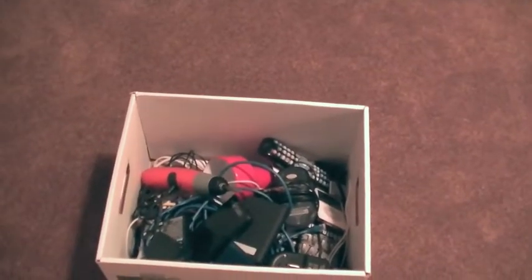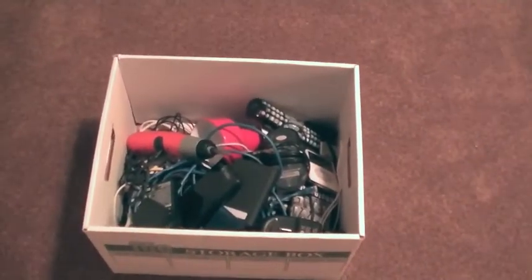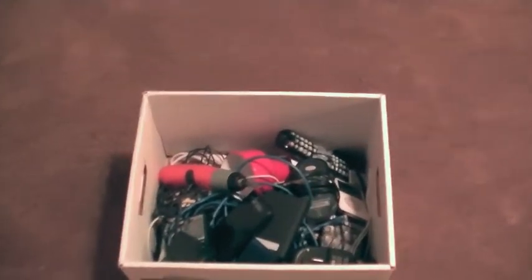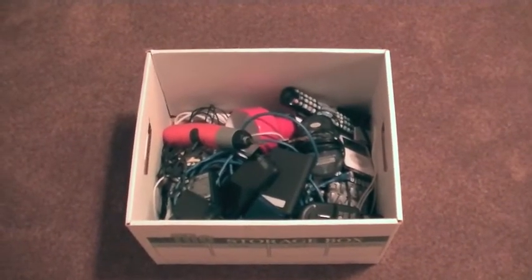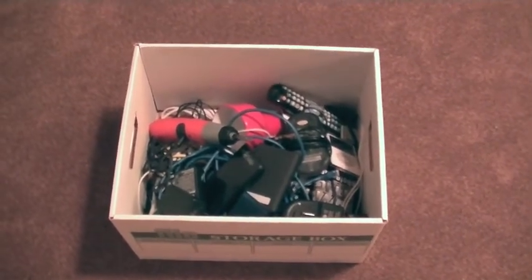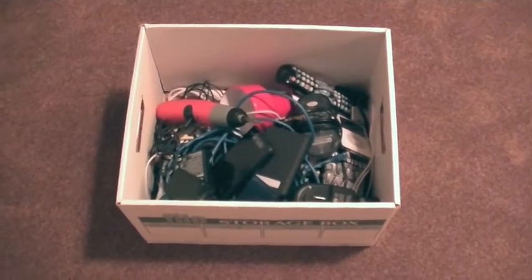Okay, so this is the box of mystery cords, etc. And we've had a box of cords for pretty much the entire time we've been married, and I've just gone ahead and added some other mystery objects to it. So now I'm going to take everything out and sort it by type, and then we're going to go ahead and go through this. And I hear a happy bird.